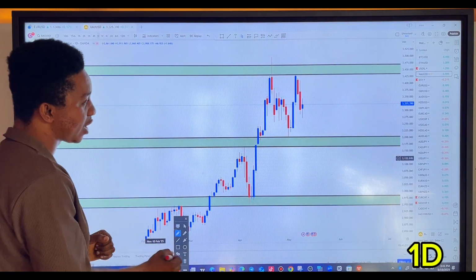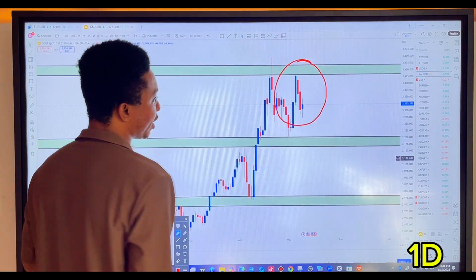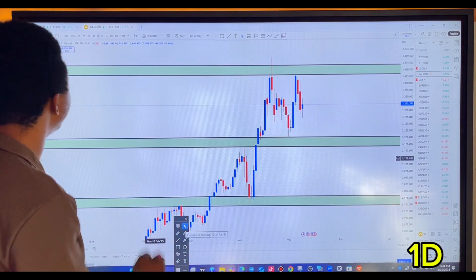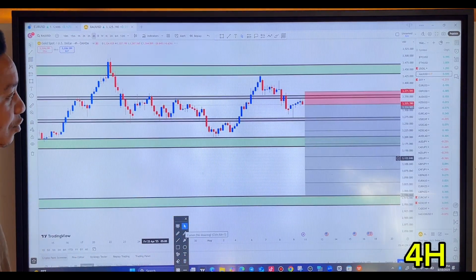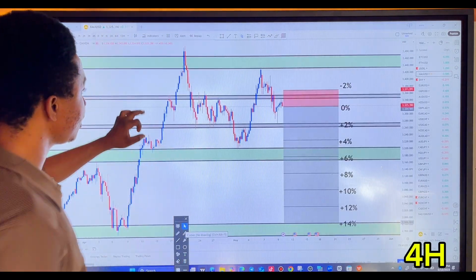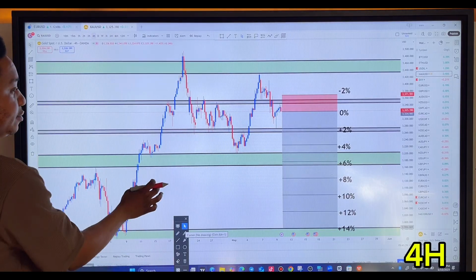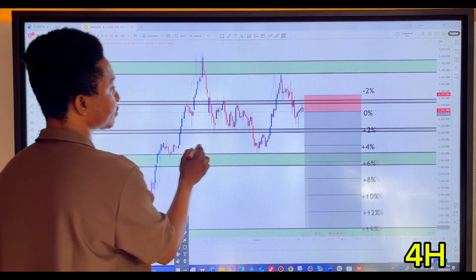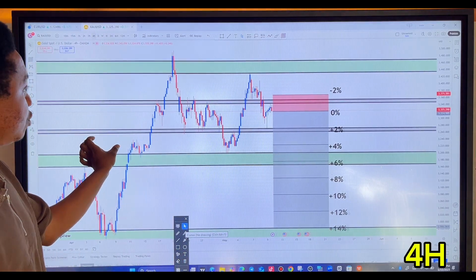So let's take it all the way to the 4-hour time frame and understand what is going on over here on the 4H before we look for an entry to the downside on gold. So gold, let's take it all the way to a 4H time frame. Alright, so this is the 4-hour time frame on gold. What do we have on the 4H? Right, so gold 4-hour time frame, let's put meaning into it.